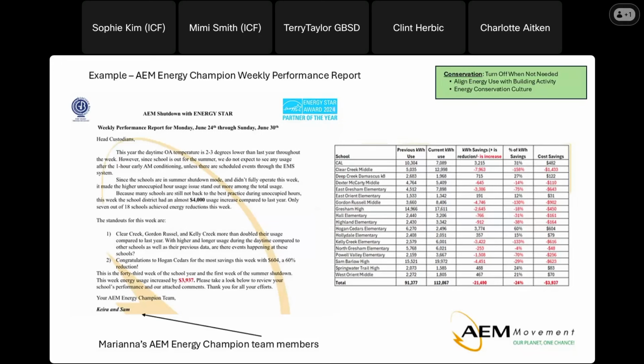Mariana's team is the one that did this, and so they write that. This was Kira and Sam that did this. So it gives us an increase or a decrease in what we were doing. This was one of the weeks we weren't doing as well, but we also had other programs that were dictating that. And so we could answer it, but the true data is students being able to report that.